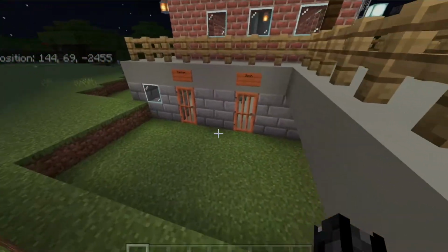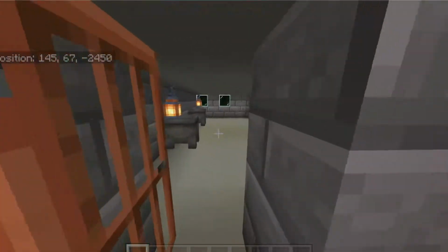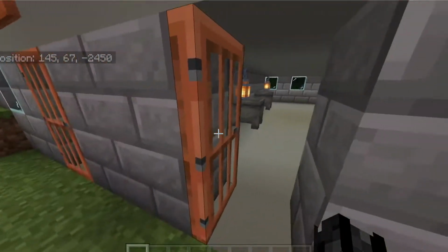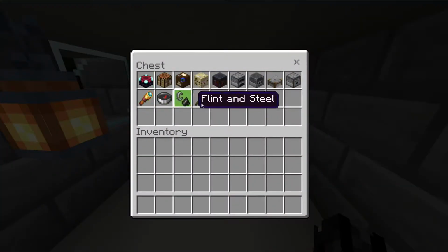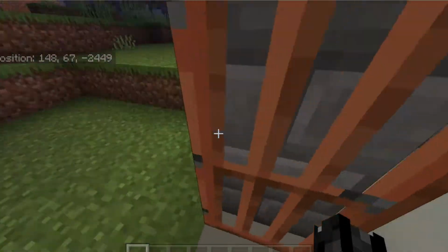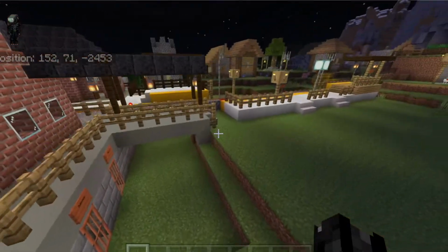And you come down here, and it's kind of just a couple of businesses I saw. So this is the salon. I just put some cauldrons there to represent the water buckets and place where people sit. And then on the side is supplies. So just a little room with a chest in it that has a bunch of random things. And that's about it for Attleboro.